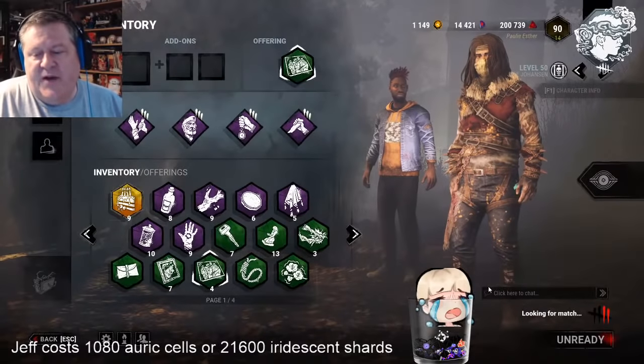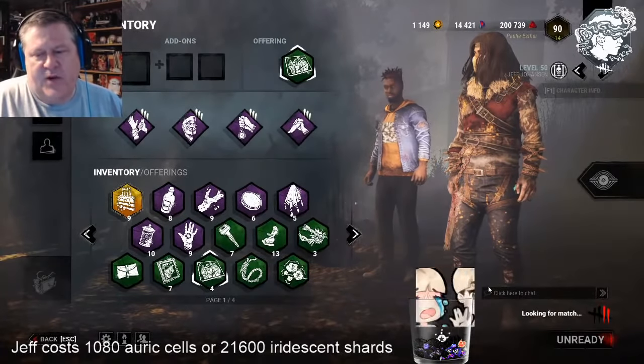Wait a minute. In Identity 5, some skins are $100? Wow, that's crazy.